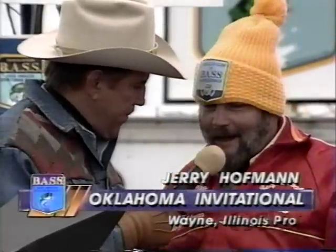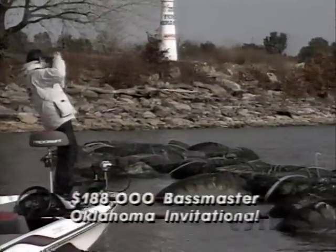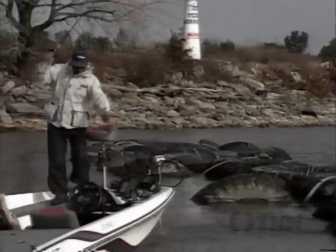What lure was it? It's a hook. Okay, so some folks are tight-lipped. It's understandable. Today, our Bassmasters camera is at the $188,000 Oklahoma Invitational at Grand Lake of the Cherokees.